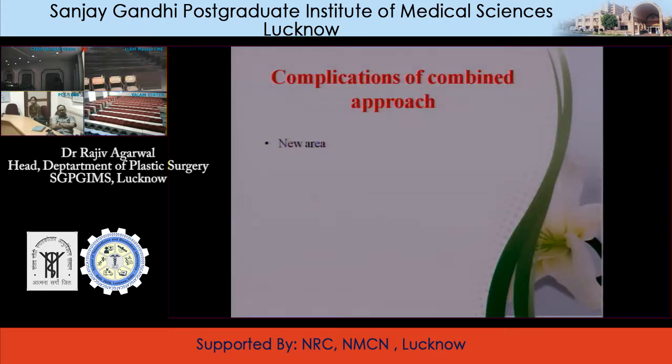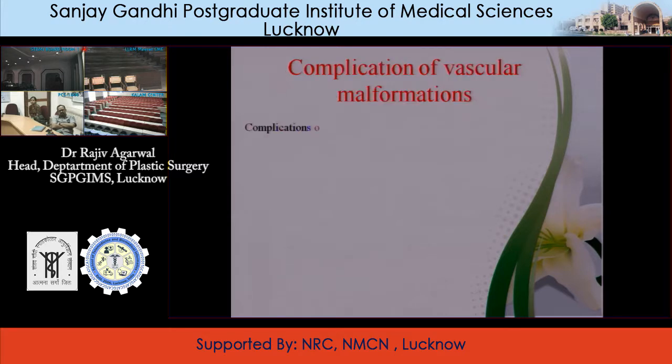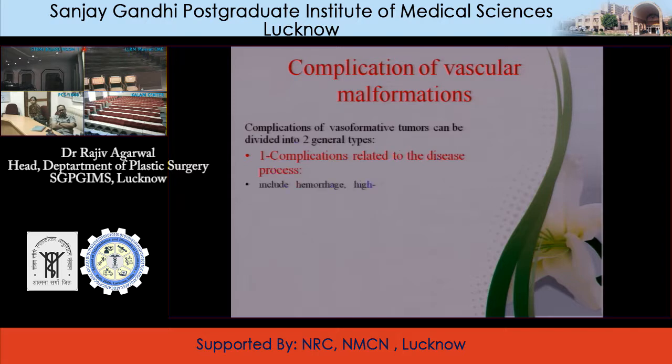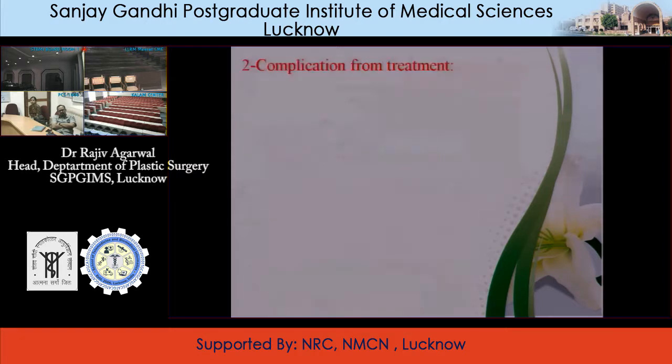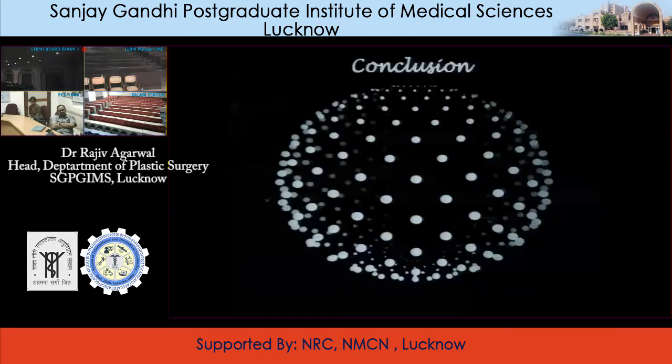Complications of the combined approach: it's a new area, and not much is there in the literature. There is a greater incidence of complications. I have observed more flap ischemia, flap necrosis, and even graft loss. There are other complications of vascular malformations, which I will not go into in detail. Complications of treatment are the general complications.